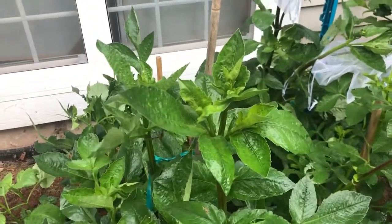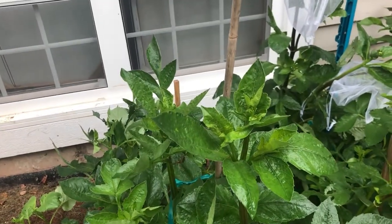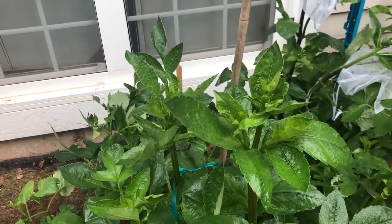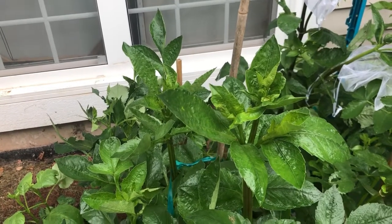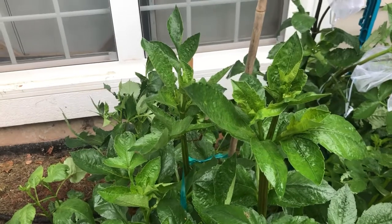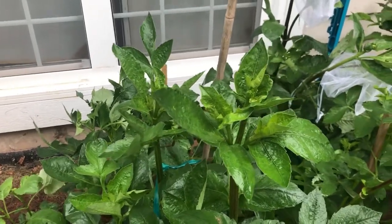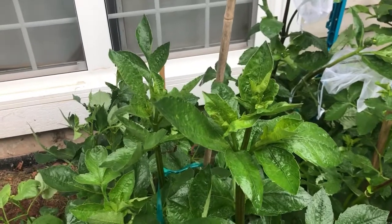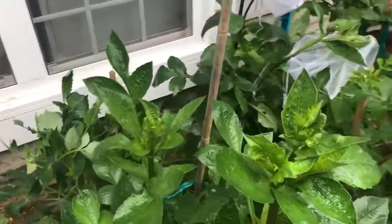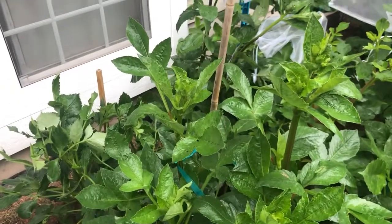And at this point, it's the first week of September. We probably will get maybe another 10 days before we have any risk of frost. When I looked at the long range forecast, it looked like we might have a cool night around the 18th of September or so, but if I protect them, I should get another few weeks anyway.